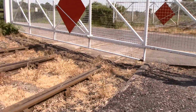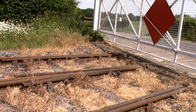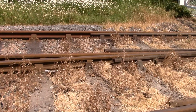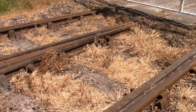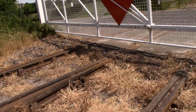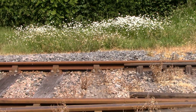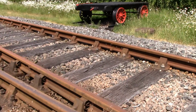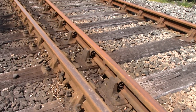But you can see the effect that it has on a railway. I'm surprised there's not more appeared, but I think that's probably because we've done a good job of weed killing in the past. But you can see how very quickly indeed the weeds begin to grow between the tracks. And indeed how very quickly the tracks get rusted over.